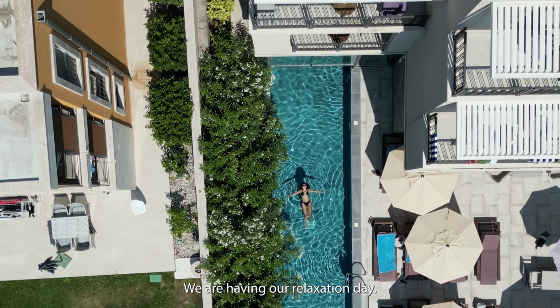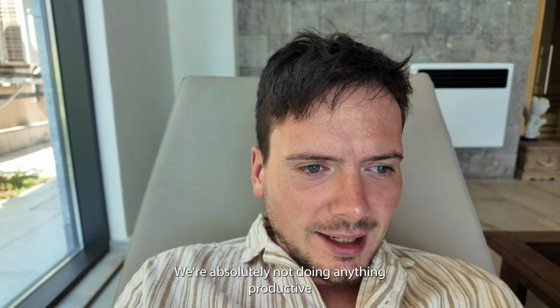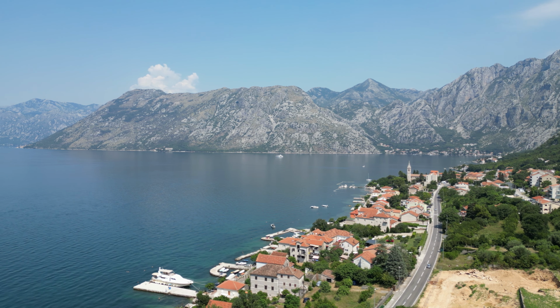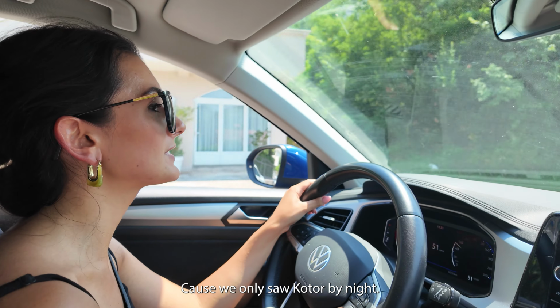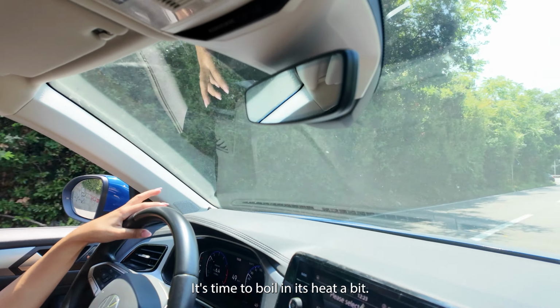Having our relaxation day. We're absolutely not doing anything productive today. Going to Kotor! One more time. This time during the day, we only saw Kotor by night then. So it's time to boil in its heat.